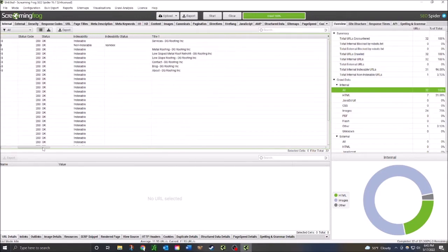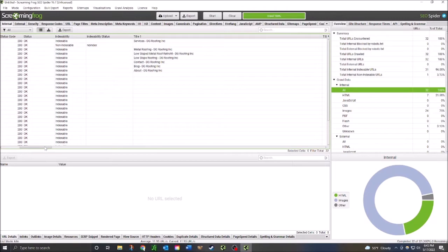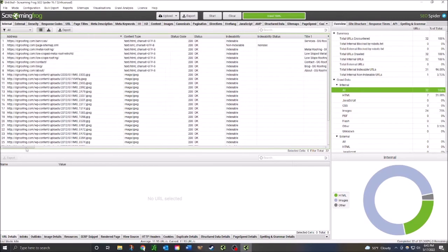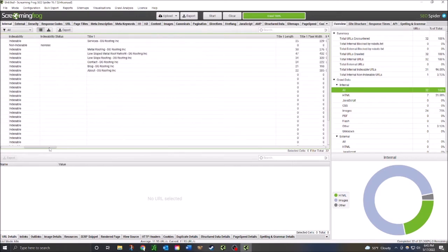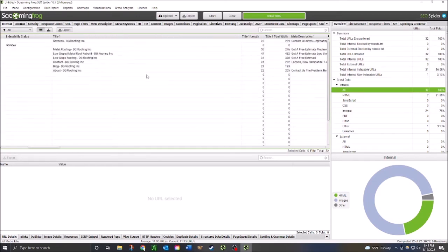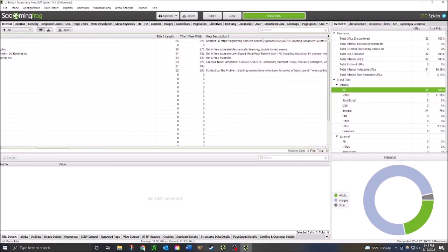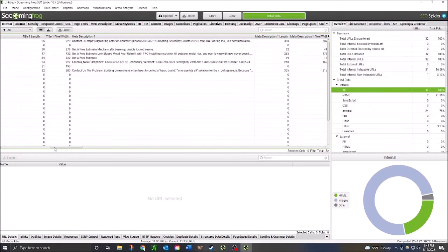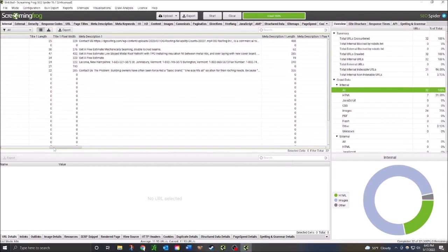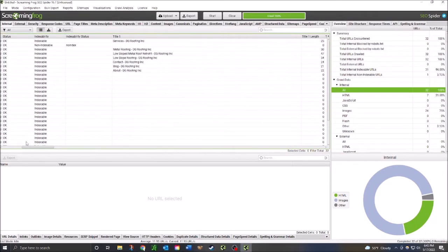indexable, low slope metal roof retrofit, low slope roofing, contact, metal roofing, DG Roofing. Okay, so you do have meta tags, you do have meta descriptions. Meta tags, meta descriptions are what show up in Google search when your website is coming up for a search result. So I definitely would recommend improving these. So metal roofing, DG Roofing Inc.